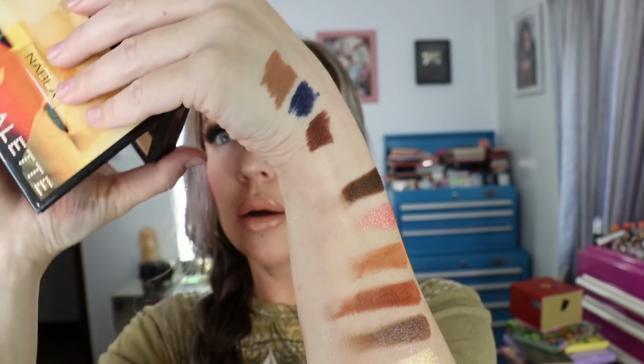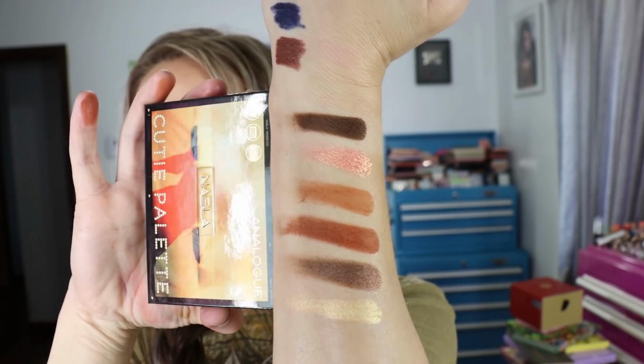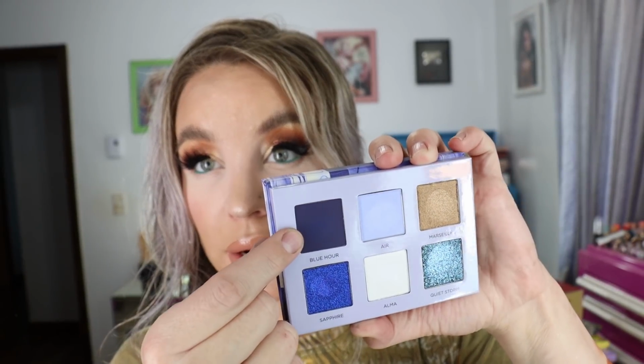So that is the Nabla Cutie palette in Analog right there, and that is what I have on. And then the other 6 pan is called Midnight, and this is a blue palette. This guy here has got the same amount of product, also made in Italy, so 0.32 ounces. There's a little mirror in there, and these are blues. There's only 1 matte eyeshadow in here, and it's a standard kind of matte, and that's this guy right here.